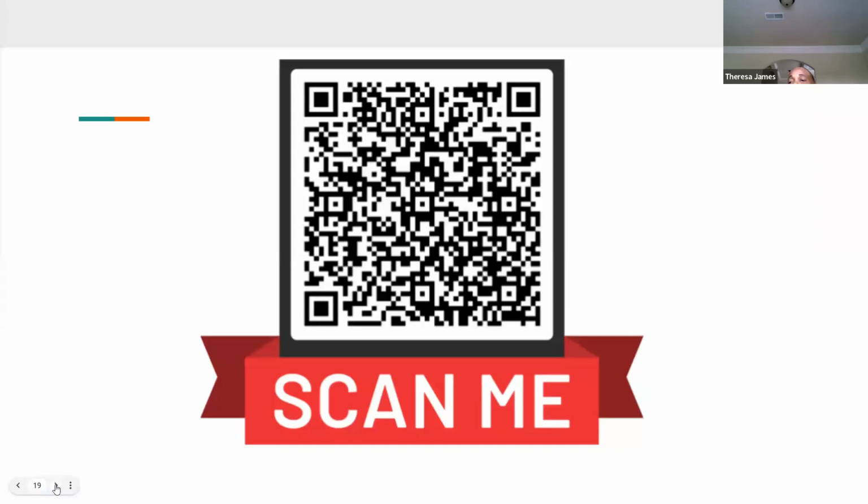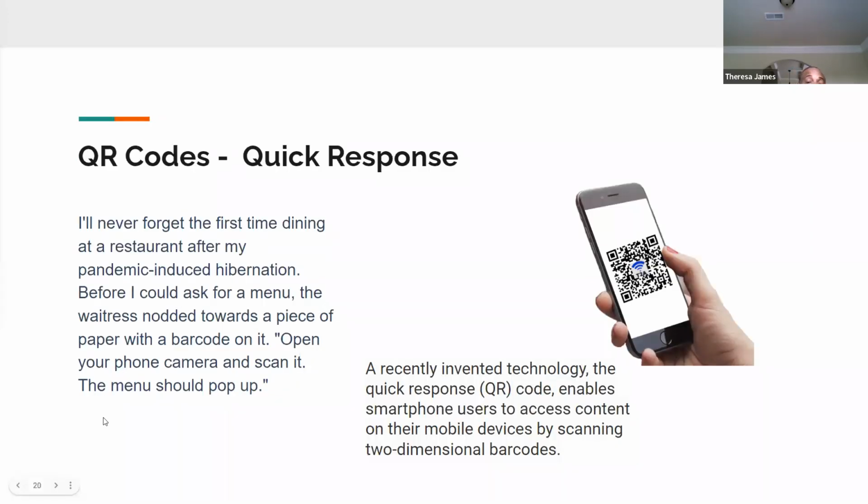Let's find out. Anybody want to talk about QR codes before we even get in there? Any concerns, anything you'd like to share, or experience you've had with QR codes? Yeah, just that restaurants are using those now. I went to a restaurant on my birthday, and my niece took me, and I didn't know how to use it. Well, we're going to learn now. Today you're going to learn. My nephew had to help me.